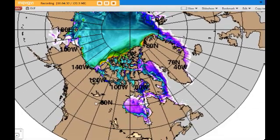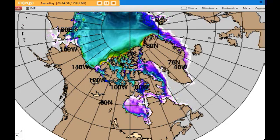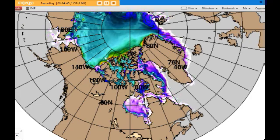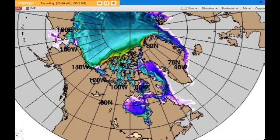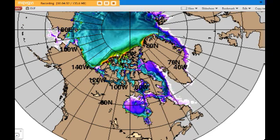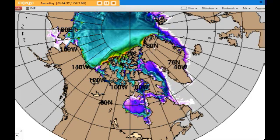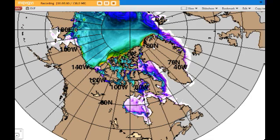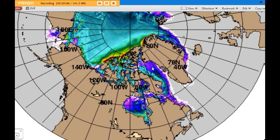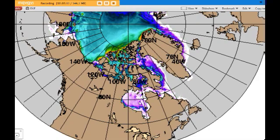And watch this. Oh yeah, on that forecast period, this green is going way down. You can see the thinning down. Here in the Baffin Bay, let's watch that. So that's thinning way out. Hudson Bay, same thing.